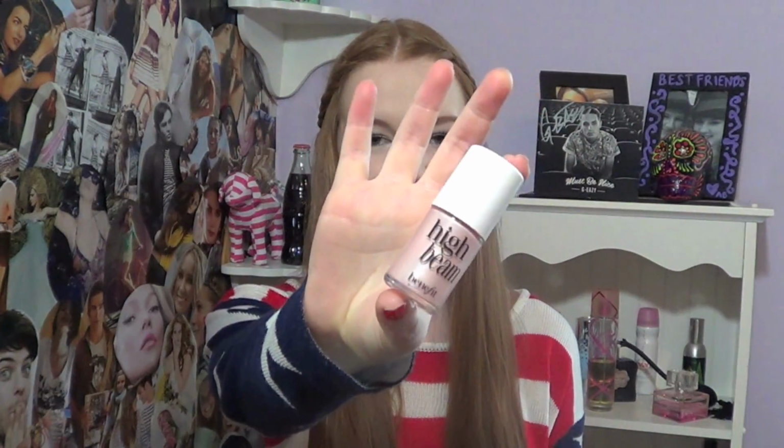And then next is definitely High Beam by Benefit. It just looks like this. I'm sure you've seen it 1,025 times. But yeah, people are all about High Beam, best highlighter ever. And it really is. I love this highlighter so much. It's really easy to use, and it gives you a really nice glow, so I can see the whole hype about it. But yeah, this was definitely me getting on the whole YouTube bandwagon.